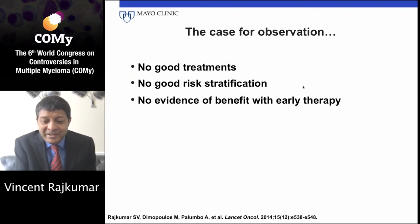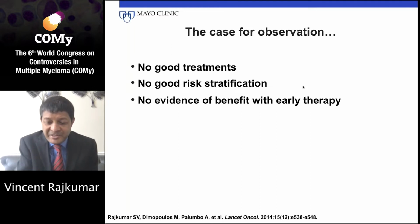So these are the three reasons why, even though we recognize smoldering multiple myeloma has a high risk of progression to an incurable malignancy, 10% per year, we still did not recommend therapy. What I will show to you in the next 15 minutes is that none of the three reasons why we said observation is enough are true anymore. In the year 2020, we have good treatments, we have good risk stratification, and we have evidence of benefit with early therapy. So the treatment is definitely ready, in my opinion, for prime time. And I will go through each of these.